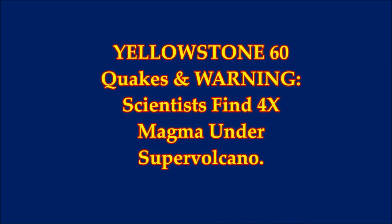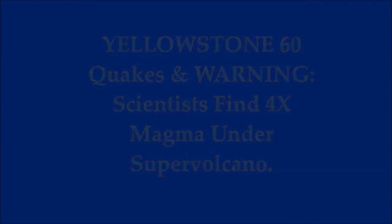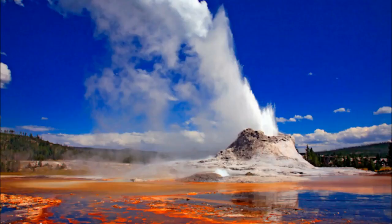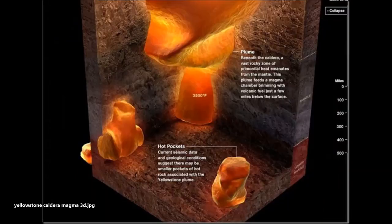Yellowstone 60 quakes and warning by scientists who find 4 times the magma under the Yellowstone Supervolcano. Yellowstone's plumbing system is no larger, no closer to erupting than before, but now we have advanced techniques to map the system. You can see an animation of the magma chamber.